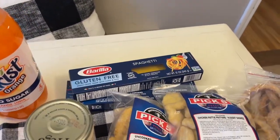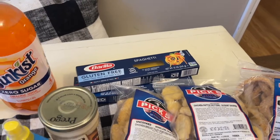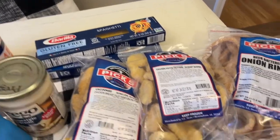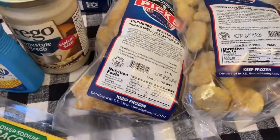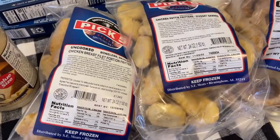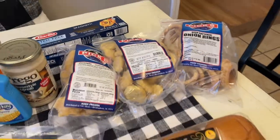So I did find gluten-free pasta at our grocery store, and I was really excited because they used to have a whole gluten-free section, and they don't have that anymore, but that's totally fine. And then the pick 5, I got the chicken breast filet portion fritters, chicken patty fritters, and then some onion rings. The guys really like that.